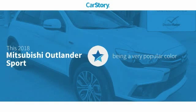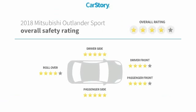Car Story research indicates this vehicle as being a very popular color with these ratings.